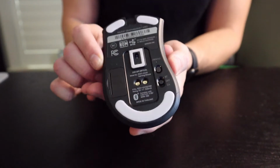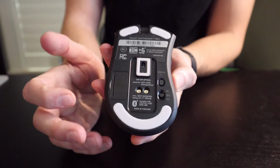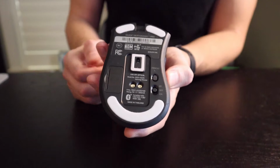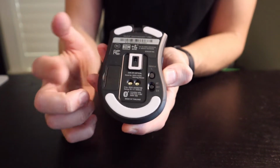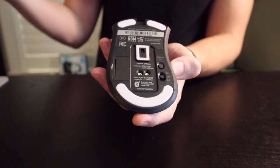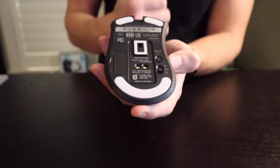It also supports the charging cradle that Razer ships with its Ultimate line. So the Ultimate Viper, the Ultimate Basilisk. Or you can buy it separately. It's like $30, but it's compatible with all of those. So I happen to have a Viper Ultimate lying around, tested it out, works perfectly.